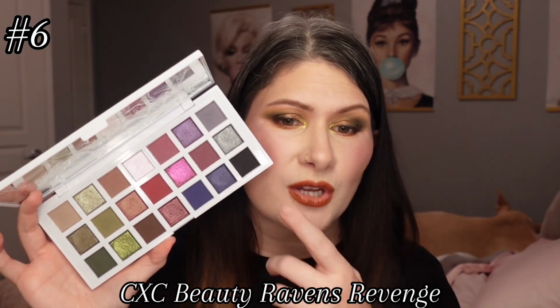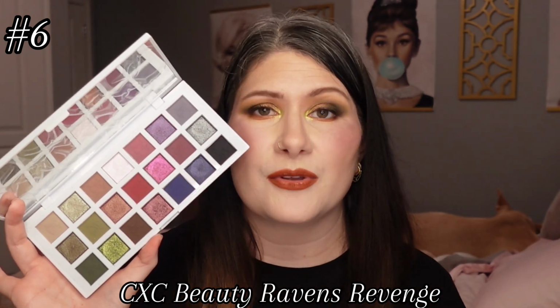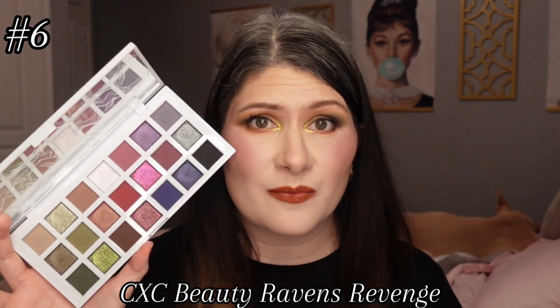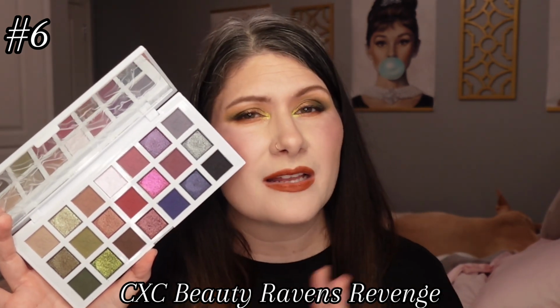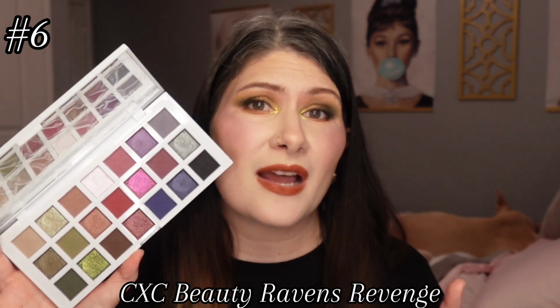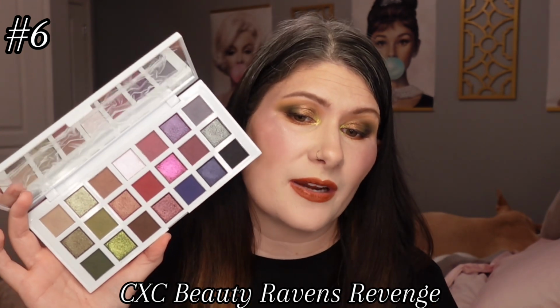We have some cool tone neutrals over here. We have some warm tone neutrals. This is just a really good palette. I really enjoy the CXC Beauty formula. This is the 3rd palette I've ever had from the brand, and I haven't been disappointed thus far. I will admit some of their larger palettes can be a little repetitive, but they do also have scaled down 9 pan versions of those color stories as well. But this one I just couldn't resist.